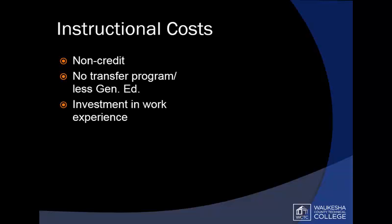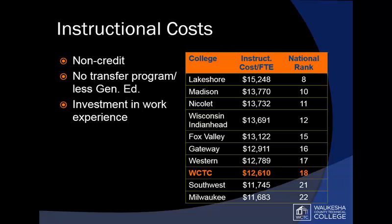And then in Wisconsin, we also invest in work experience, and so our faculty all have to have work experience. That also means we're hiring people who are out of industry and competing with industry, all of which ends up causing our costs to rise. And so if you look at it, we actually are only the 8th highest in the technical college system for cost per FTE, but we are ranked 18th in the country out of, anyone want to guess?